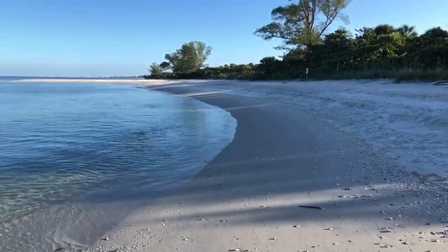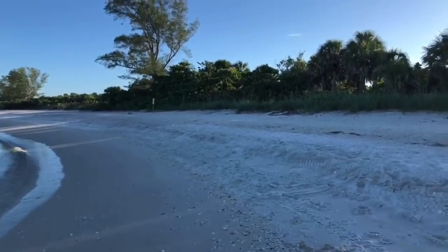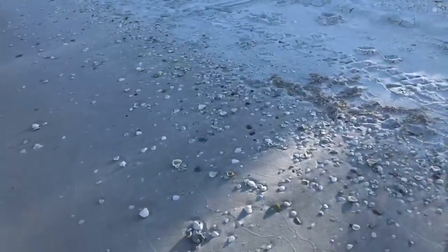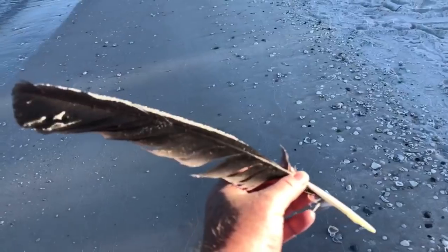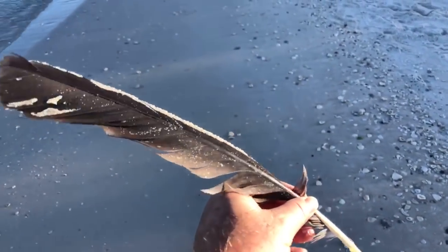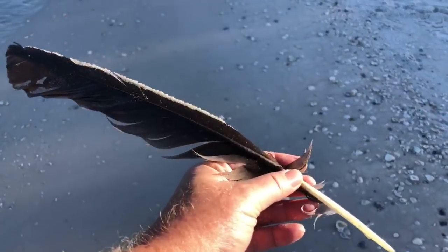It's beautiful. Look at the sky. I just can't say it enough. Gorgeous, just gorgeous out here. Big feather on the beach. I don't know if that's from a seagull. Probably a seagull. Certain times of the year, you can find lots of feathers on the beach. I've got some nice osprey feathers.